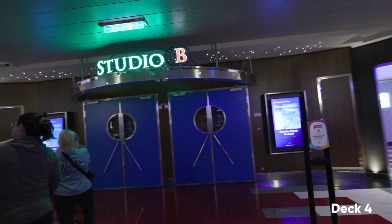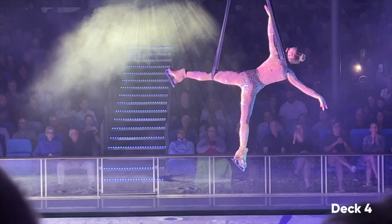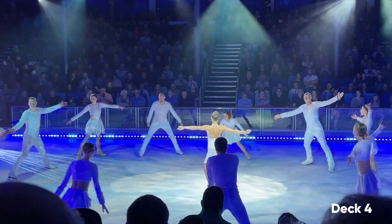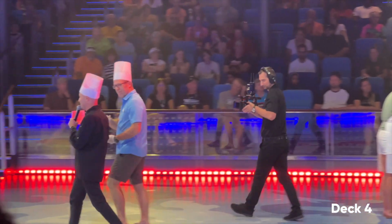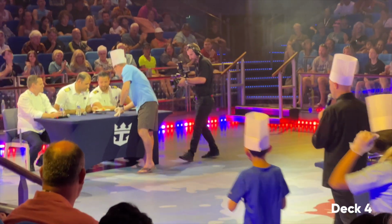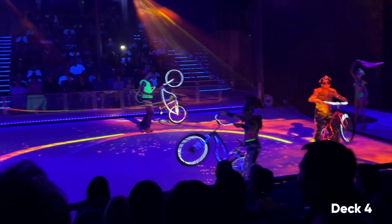But then also Studio B, which is another large entertainment venue. Ice rink, there's ice shows in here. There's also like laser tag. They do have ice skating that you can do on certain days of the cruise. And they also host events like a game show and a variety of other things that you would do in a theater. Studio B is a great place, but for what it's worth, the ice shows are pretty spectacular. The level and quality of the talent is pretty amazing. Come down to Studio B, and be sure if you're on an Oasis class ship to catch one of the ice shows in Studio B.